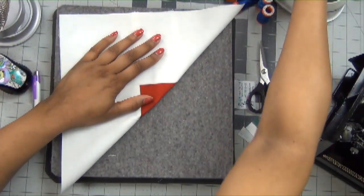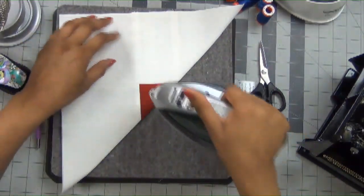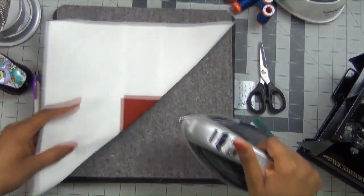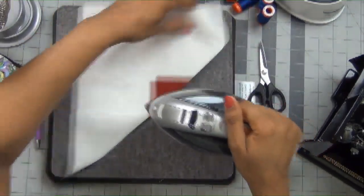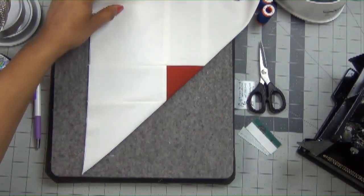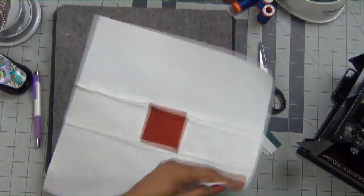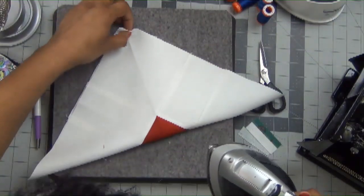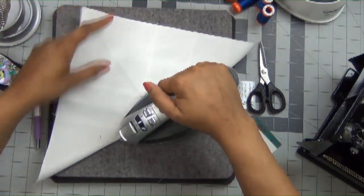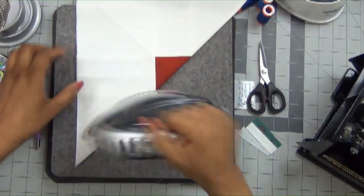And in this case, on my pressing station, I'm not going to be able to get this pressed all in one go. But the idea here is that I'm pressing alignment marks into my block. So we'll do that and then fold it on the other diagonal and get the alignment marks pressed in.